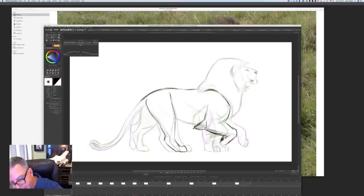Oops, I'm going the wrong way on this one. This should be turned in like this. There we go, like this. Just a little bit different.